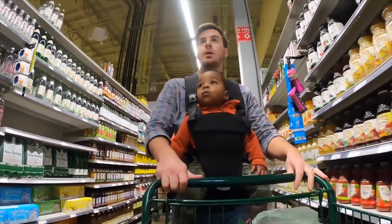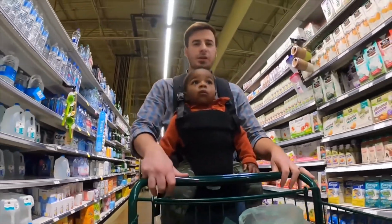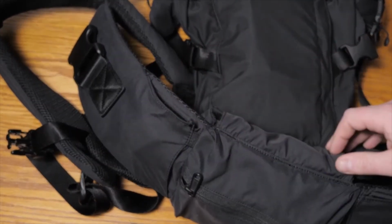This feature helps make the Kalugo carrier really easy to use, and when you add in the fact that it's so lightweight, it becomes an excellent travel option as well. And on top of that, it has a bunch of hidden pockets and compartments, so you can carry everything from your phone to your bespoke pocket notebook and pen.